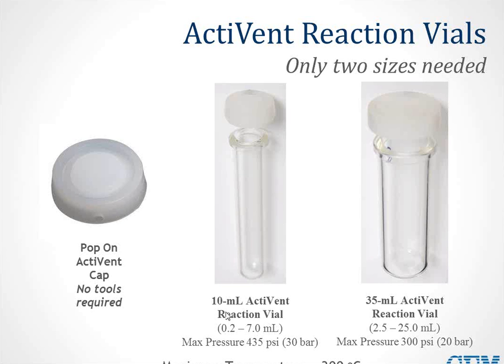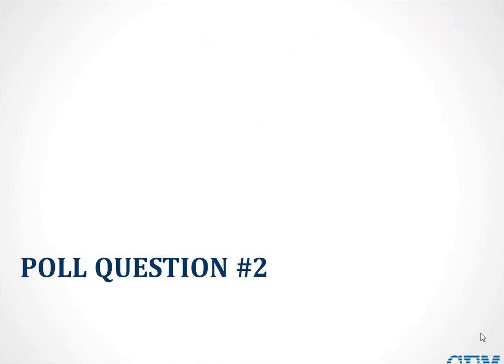The 10 mil vessels can do a reaction volume from about a quarter mil to 7 mil, and the 35 mil can do 2.5 mils up to 25 mils. The 10 mil vessel can actually be run up to 30 bar. The 35 mil vessel we limit to 20 bar. But both of these can be run to 300 degrees Celsius. Again, these are just Pyrex-based vessels, and there are options for quartz.